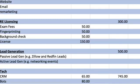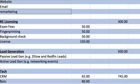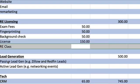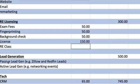To anybody that's just starting out, there's licensing. Of course, that's only natural, but then again, nobody really thinks about how much the exam fees are going to be, how much fingerprinting is, the background check, and the license itself. And that's not including the class as well. So let's go ahead and add the RE class itself, which I've seen on 360 Training for $76, and also on Groupon and a few other sites for around $100. So let's say that the class itself is $100, and that should be updated.